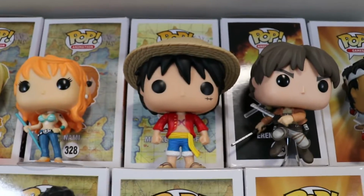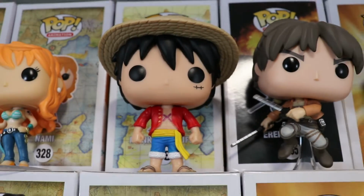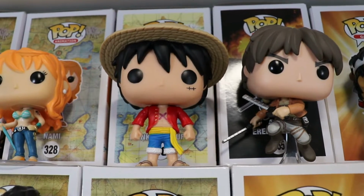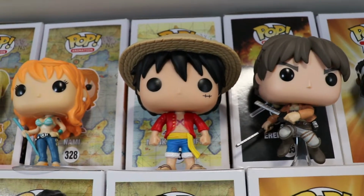But yeah, Luffy is seriously cool. I love what they did with this pop. Everything about it looks great. But out of all the Luffys, I think this is definitely the weakest one. The newer Luffys look a lot better, and I definitely need to get more Luffys for my collection.